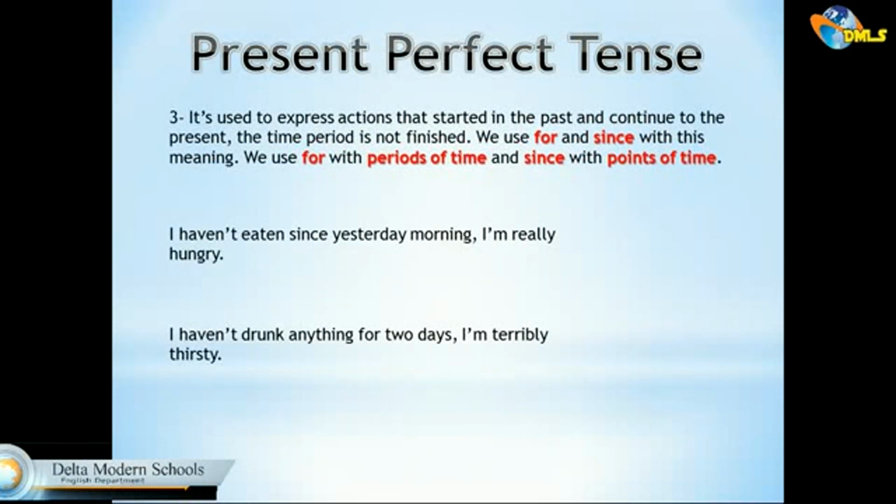Number three, the present perfect tense is used to express an action that started in the past and continues to the present. The time period is not finished. As we talked before, we use it with unfinished time. We use for and since with that meaning. As we can use here, I haven't eaten since yesterday morning. I'm really hungry. I haven't drunk anything for 2 days.